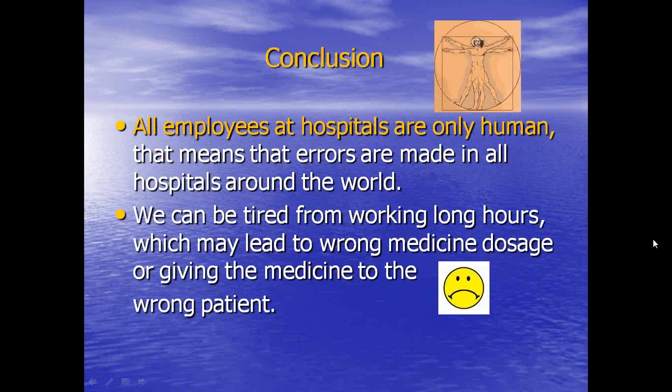Well, the conclusion of our implementation is that the medical sector is an extremely complex environment, and all employees at hospitals are only human. You know, the report To Err Is Human from 1999. That means that errors are made in all hospitals around the world. We can be tired from working long hours, which may lead to wrong medicine dosage or giving the medicine to the wrong patient. It's complex here in the hospital, and I think that people, drugs and devices need to be traced permanently.